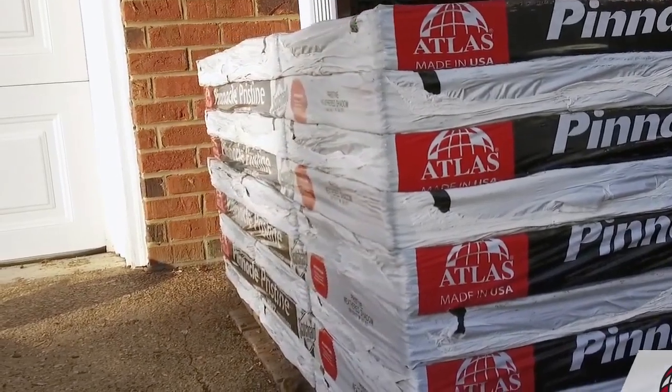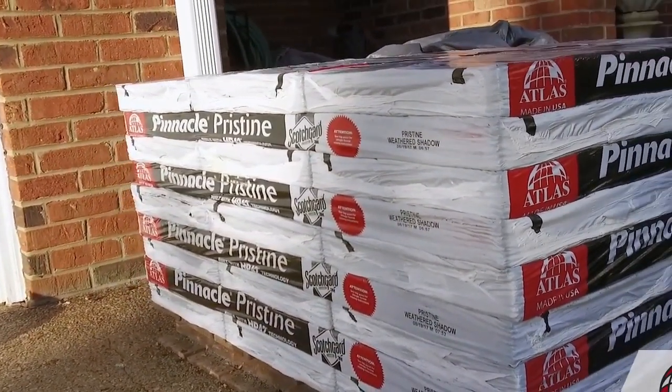Well, Scotchgard is something that's been in my vocabulary since maybe the 60s when it first sort of came out. I'm an old guy, so I remember all that. So we decided having the Scotchgard was the best option for us. So we decided to just jump in and do the job correctly and get an algae-resistant shingle. So that's why we picked the Pinnacle Pristine product with Scotchgard from Atlas.